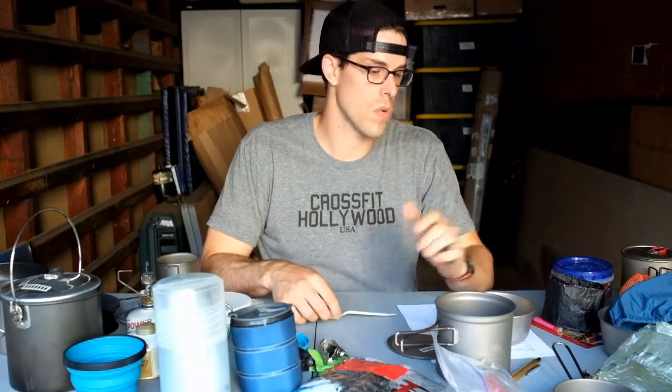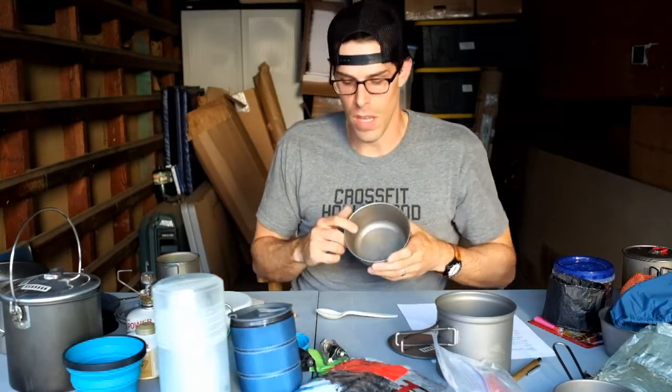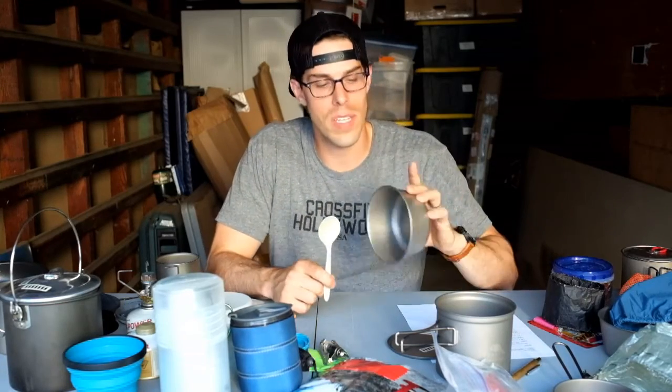Chopsticks are also great to bring. So if you were to make ramen noodles in here, you dehydrate some pork or some chicken, put it in, dehydrate some veggies, put them in, you've got a whole meal right there. Eat it with chopsticks, slurp it up just like you would if you were in Japan. You wouldn't even need a spoon. Actually, this company Keith makes titanium chopsticks as well. But this spoon is just a Lexan spoon.